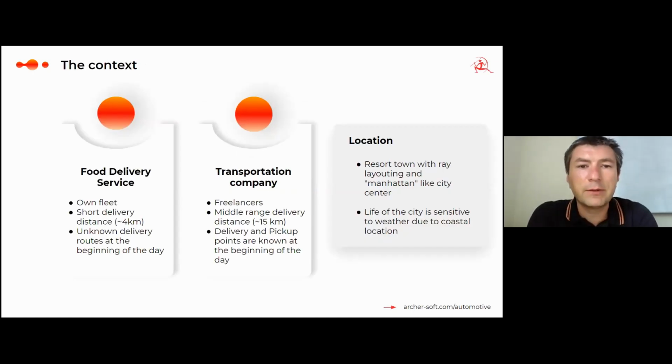I will cover the journey of two of our clients. The first one is a food delivery service startup, and this startup has its own fleet. They operate in a short delivery range, like 4 to 6 kilometers. And the peculiarity is that, as in all food delivery services, the routes are known at the beginning of the workday.